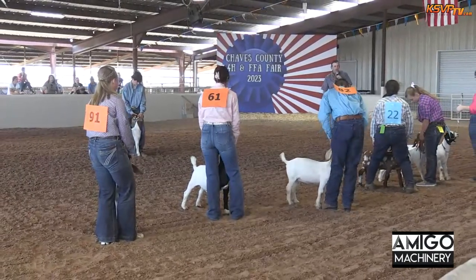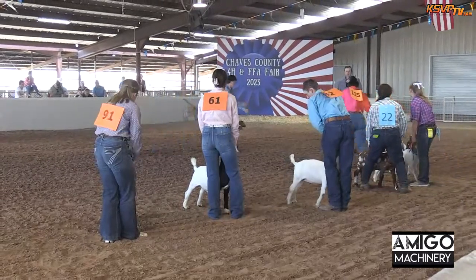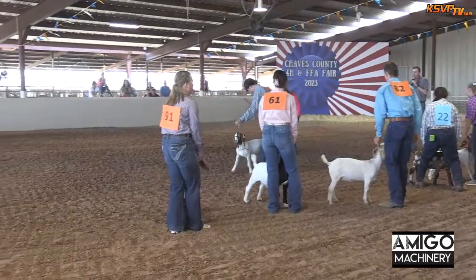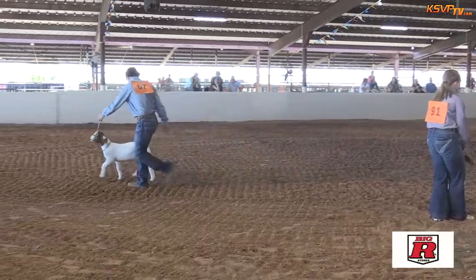From there, the young lady's black-headed goat, one that's really stout when you get your hands on him, probably needs an extra shot of rib shape, probably needs to be a little bolder in terms of his center body as compared to the three that are a little more athletic in their type and kind ahead of him, but one that you gotta like for his foot and for his bone.